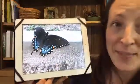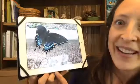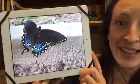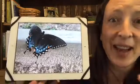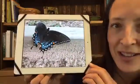So I saw this butterfly. It was in our sandbox, and I thought, oh, yes, a black swallowtail, because black swallowtails feed on parsley, one of the plants we're talking about today. And I thought that'll be perfect. We've got a bunch of plants it can eat, the caterpillars can eat. Then I started to look into it a little bit more.